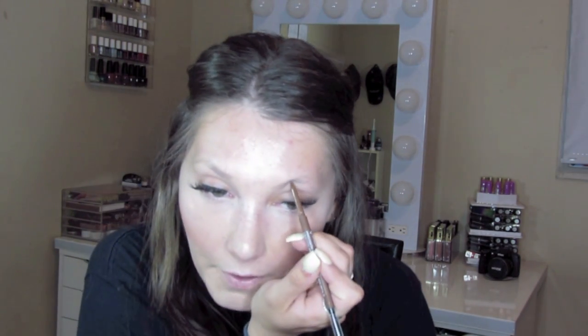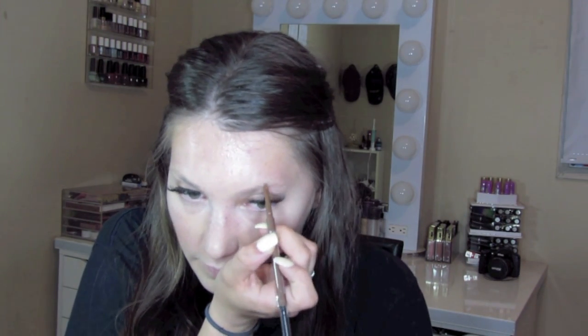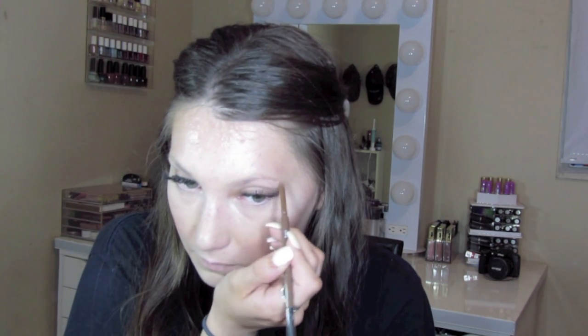I'm going to move on to my brows, and I got this brow pencil. I'm kind of wishing I would have got a brow powder instead, but I don't think they had any pomades. This is the Precision Brow Pencil in the shade Taupe. I don't think they had very many colors. I honestly don't think this color is going to work on me, but we'll try it out for the video. I think it's going to be too light.